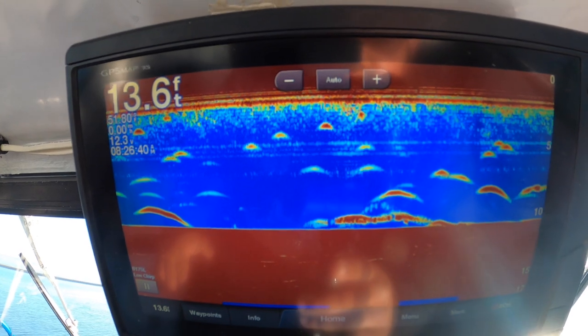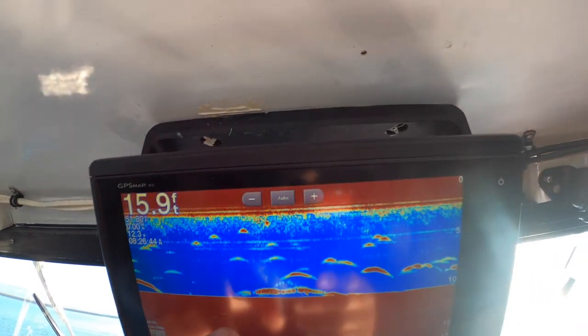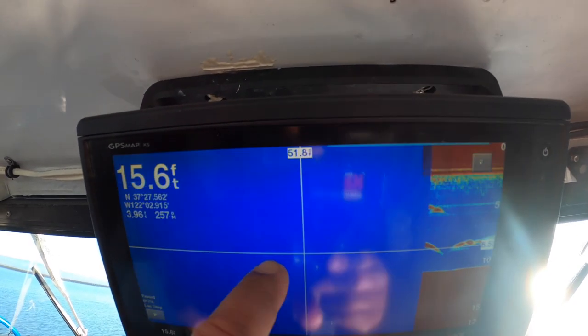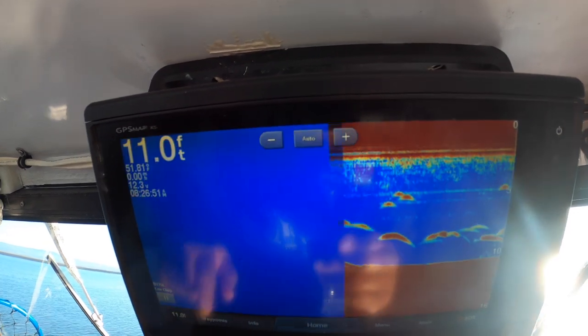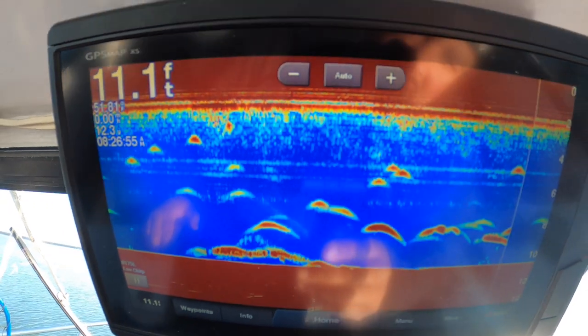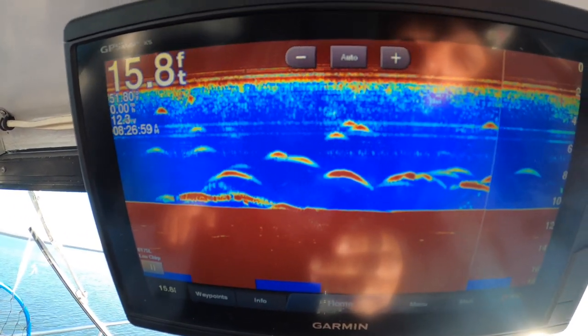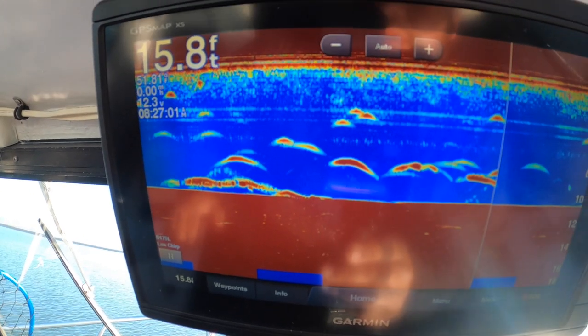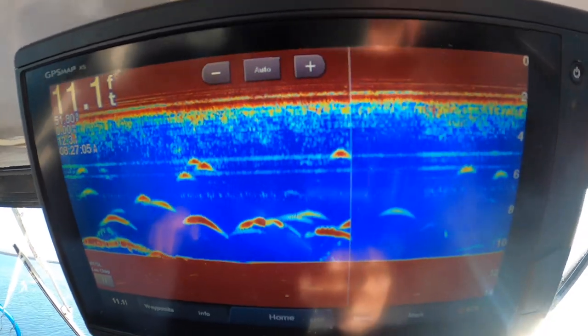So you guys see that right there? Those are all good marks in the bottom. There's sturgeon, one right there, just scroll back, there's one there. This is a little different than my unit. I use Raymarines, but we haven't installed those yet on this boat, on the Barbarossa, but they still work. Yeah, that's what you wanna look for.